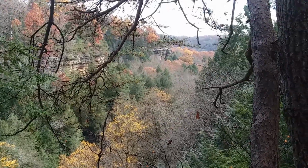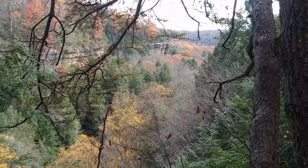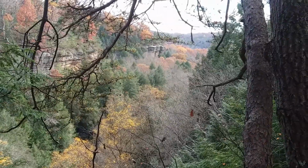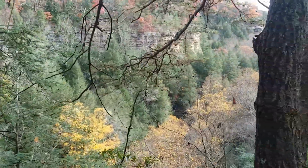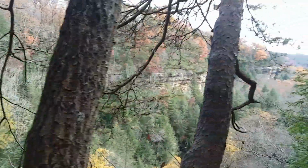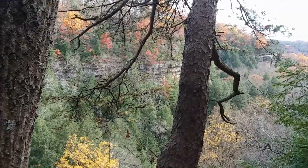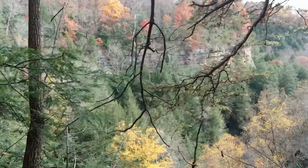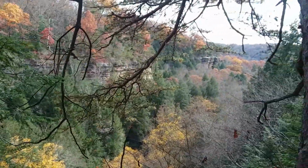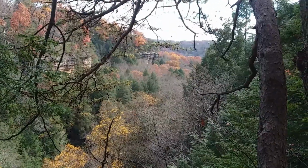I bet we get all that cold weather they're calling for in the next couple days, and we lose all these pretty leaves. So I'm really thankful I had a chance to get down here and take an entire day. Left the kids with Brian. So I appreciate him taking one for the team, so to speak, so I could get down here for some mental health, as we call it.